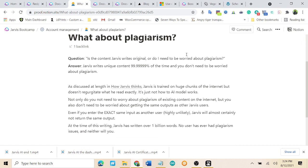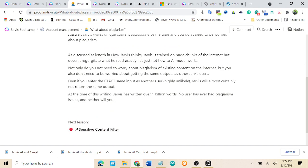All right, what about plagiarism? In this content, does Jarvis write original content, or do I need to be worried about plagiarism? Jarvis writes unique content 99.99999% of the time. This wasn't just some random amount of nines. They studied and found out how much plagiarism is in there, and it's literally 0.00001% plagiarism. I mean, you're never going to find it. It's going to be random, just a random set of words that happen to match something else. As discussed at length in how Jarvis thinks, Jarvis is trained on huge chunks of the internet, but doesn't regurgitate what it read exactly.